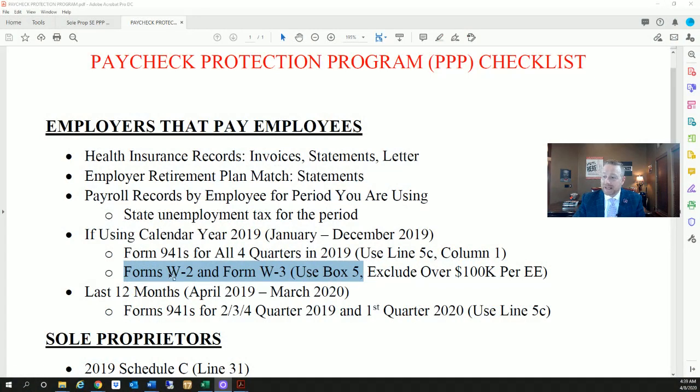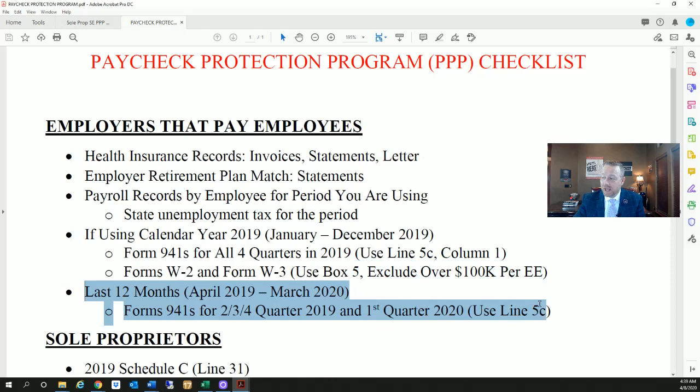But when you're looking and you're going to do then calendar year, you're going to want the W-2, W-3. Now notice this, if you're going for the last 12 months, which would be April 2019 through March 2020, well, there's not going to be W-2, W-3 because that's only based on calendar year, right? January through December. So you'll need 941s for second, third, and fourth quarter 2019, and then first quarter 2020.